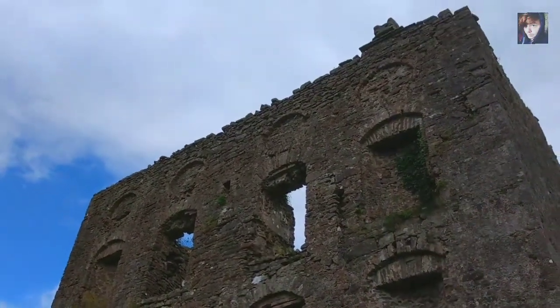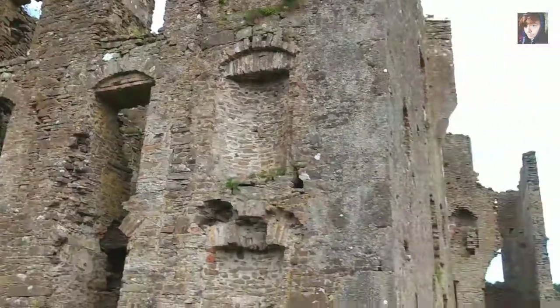It's very unusual, the details on top of the little circles. It's very, very cool.